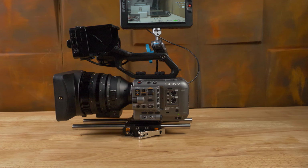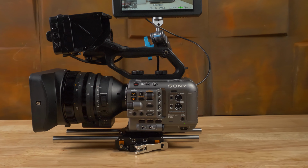And because it's got a servo motor, you've got a little servo control right along the side, and built into the top handle and hand grip of the FX6 is pressure sensitive zoom control, which means you can do those little creeping zooms or those fast zooms or whatever you would like, because the pressure that you press affects how fast the zoom motor moves.